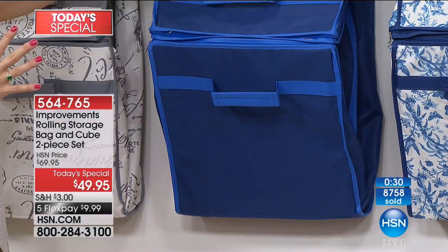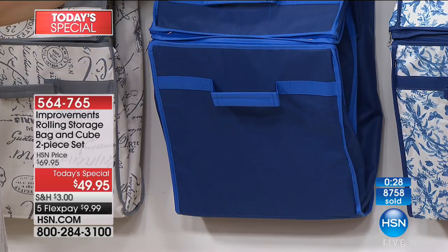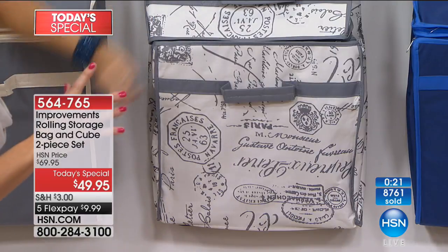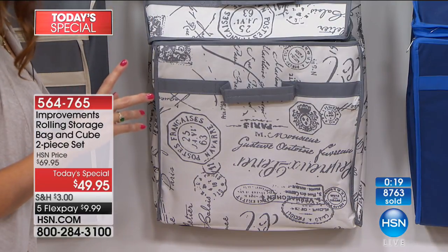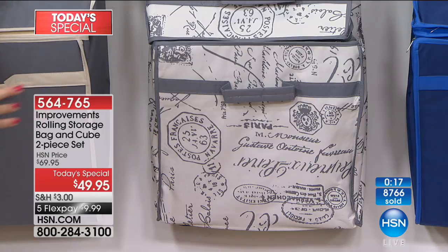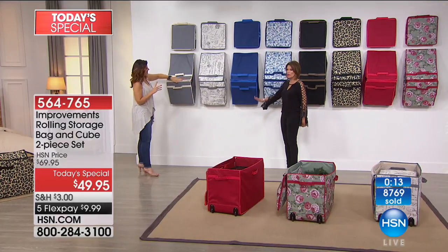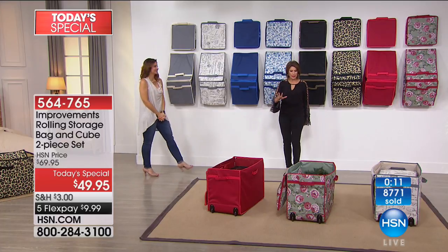The blue. But again, if you know somebody having a little baby boy, that'd be perfect. Just put a bow on there, fill it up with everything they need. The script is romantic. They've got little words here. It looks like French postcard script. And then we have the gray beige. Okay, we have all the colors. We have everything available right now.